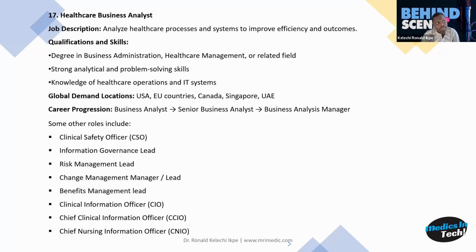So change management, let me just use an example. If a hospital was moving from paper-based records to an electronic system, we've been using paper for the past 25 years, and one day you wake up and everybody is going to start using the software. That's a massive change, and you have to manage that change effectively, or else your project is going to fail. That is where the change management people come in. They have the expertise and the capabilities to support that project so that it can transition effectively.